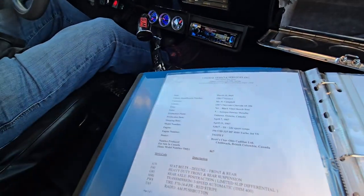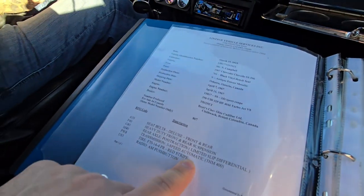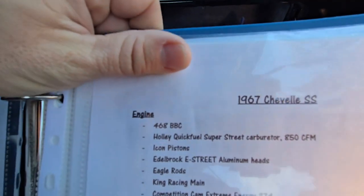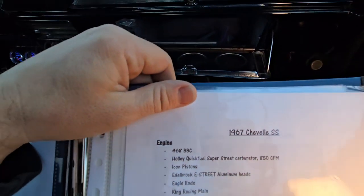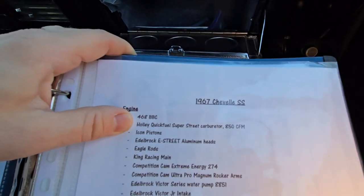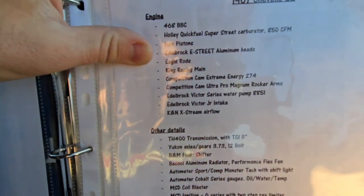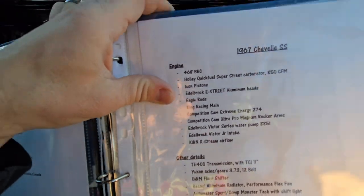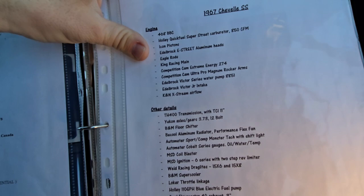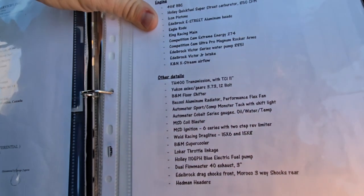Doesn't say, it just said, oh, no, it did have a radio. Okay, so the radio's been deleted. It did have a radio. Red stripe tires. Posi rear end, heavy duty front and rear suspension, and seat belts. Now, yep, 468. It's got a 468. Holley quick, this is a quick fuel carburetor, 800 CFM. Icon pistons, Eagle rods, King Racing mains, competition cam. Wow, that's fantastic. Now it's a TH400 instead of a TH350. No, it has a 350 to start. Sorry, a 400 to start, my bad. Flowmasters, 3-inch exhaust, Hedman headers.